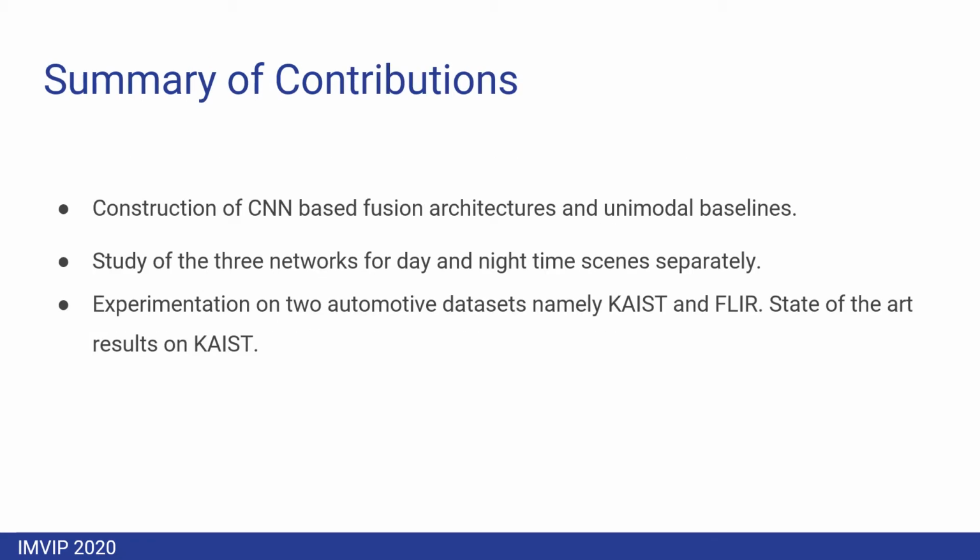The major contribution of this paper is to create a simple fusion architecture and a baseline with two unimodels, that is an RGB unimodel and a thermal unimodel. Later, we study all three networks for day and night conditions separately, and in the end analyze their results on the two most famous multispectral datasets, KAIST and FLIR.